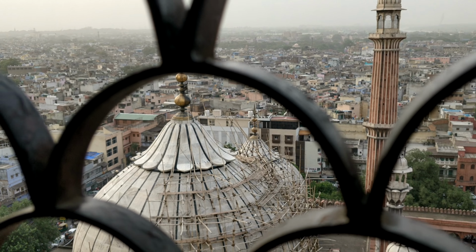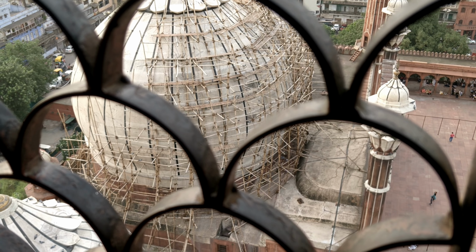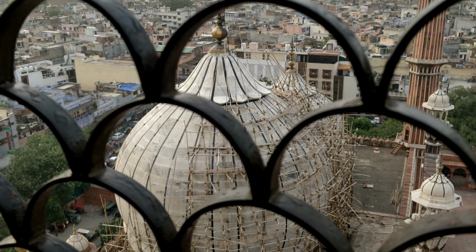These minarets are 40 meters high and offer a stunning panoramic view of Delhi.